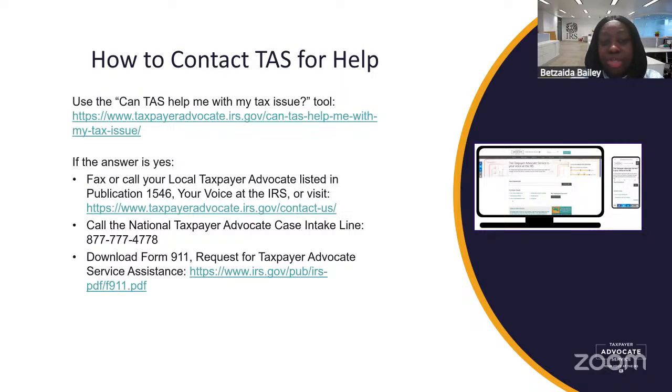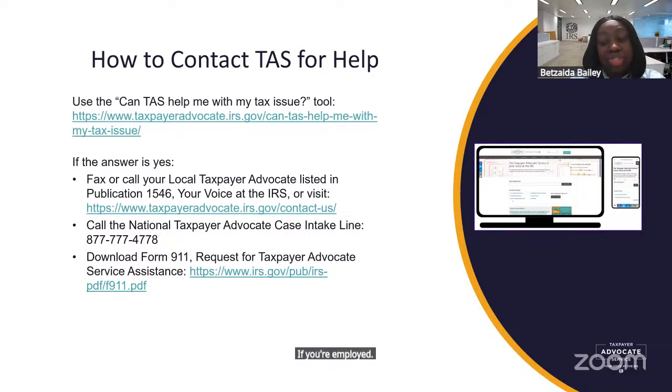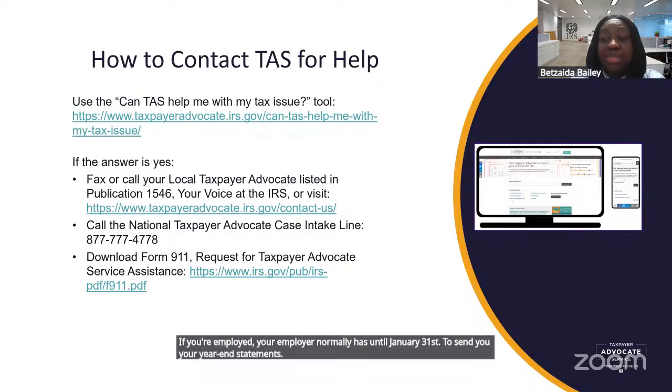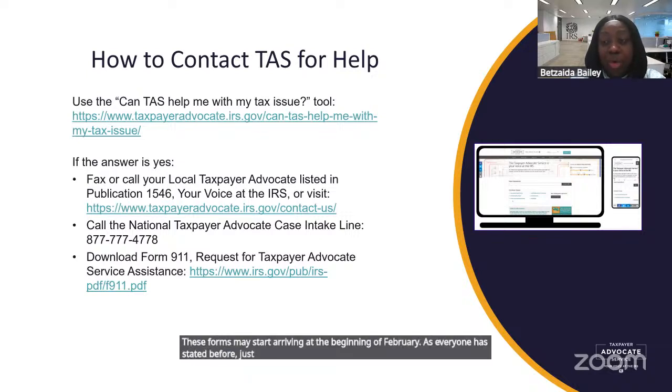Reporting income, as I said, make sure you report everything: W-2s, 1099s, 1099Ks, any digital assets that you have. Please report this information. If you're employed, your employer normally has until January 31st to send you your year-end statements. These forms may start arriving at the beginning of February. As everyone has stated before, just make sure that you have all your information prior to filing, so that you don't have an issue with the IRS.